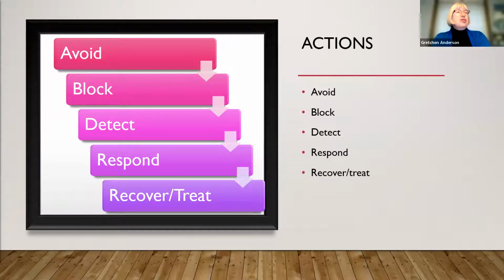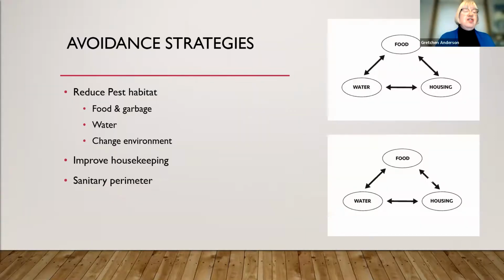How do you monitor or detect? Do you monitor and detect? And how do you respond? And then the final stage is treating, which freezing falls into. So here are a couple of avoidance strategies.